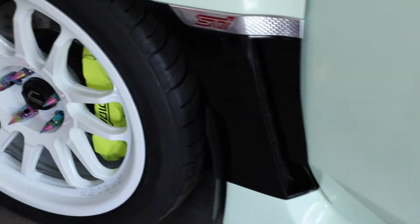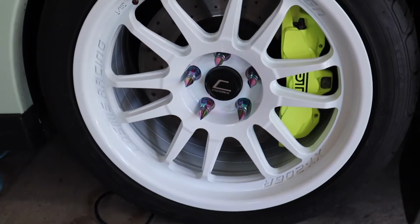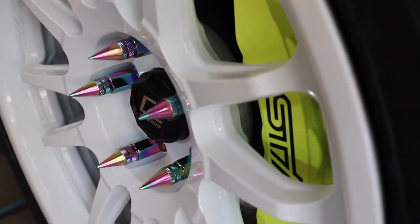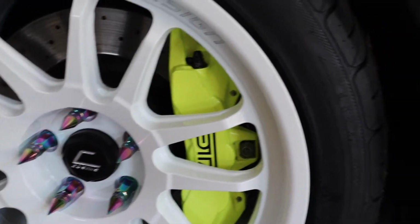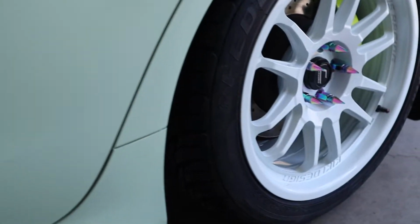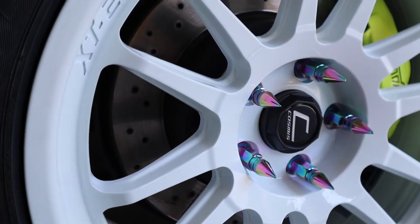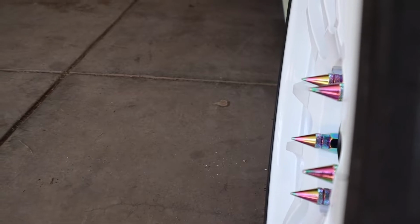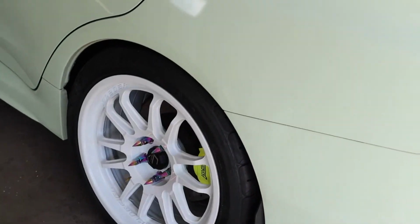So guys, I just mounted the lug nuts on this car, and holy shit, check this out. These are so sick. There's the back ones. They don't poke out so much, so I like it. This is how much they poke out. They don't poke out on the tire, so check that out. They look so sick. I'm in love with them, so I'm gonna keep them on and let's see how it goes.